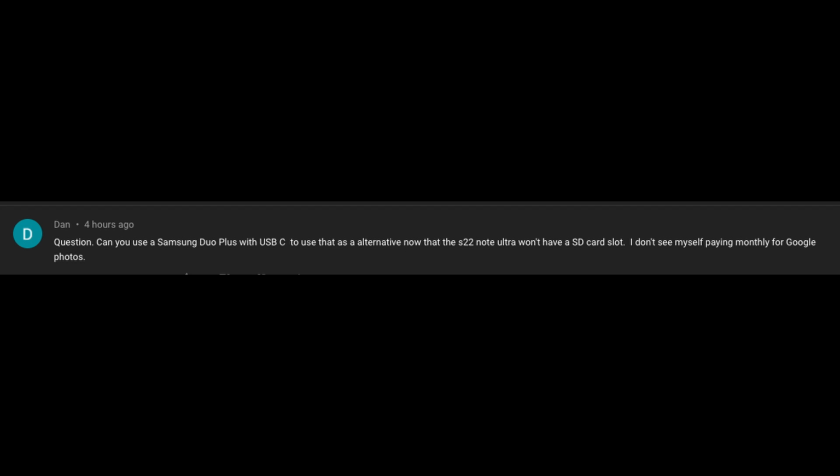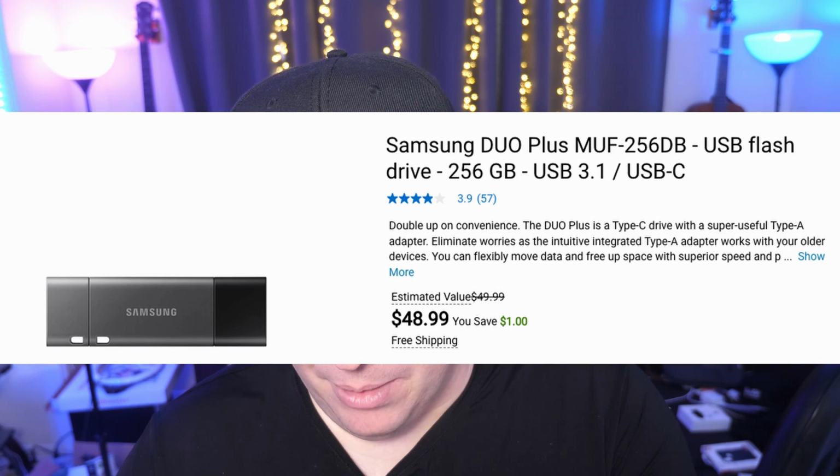Last question comes from Dan. Can you use a Samsung Duo Plus with USB-C as an alternative now that the S22 Ultra won't have an SD card? I don't see myself paying monthly for Google Photos. I gotta read this again. Can you use Samsung Duo Plus with USB? What's Duo Plus? I have to look that up, I'll be honest with you. I can't remember what Samsung Duo Plus is. Oh, okay, so it's just a memory card.